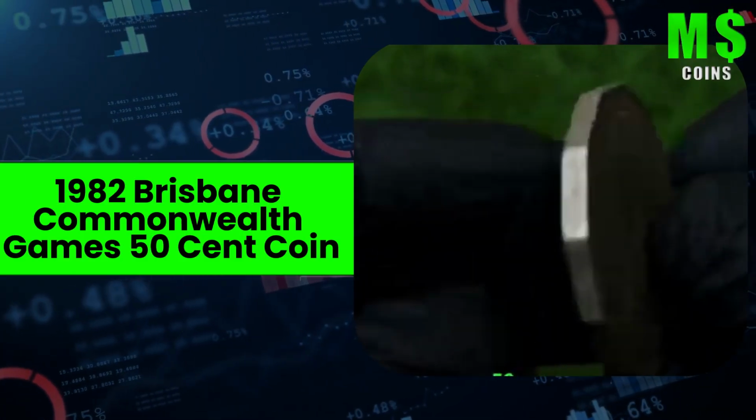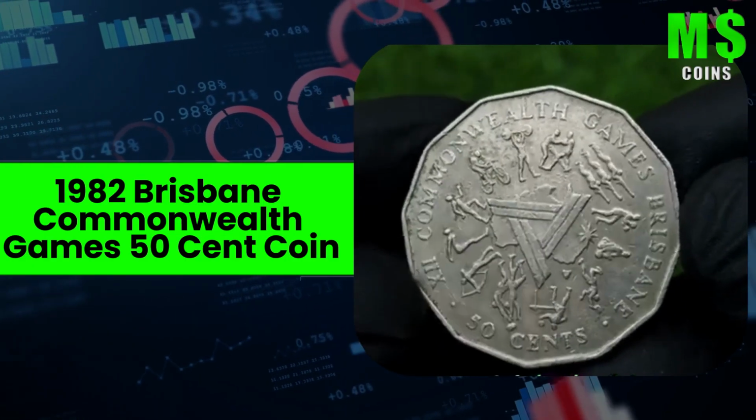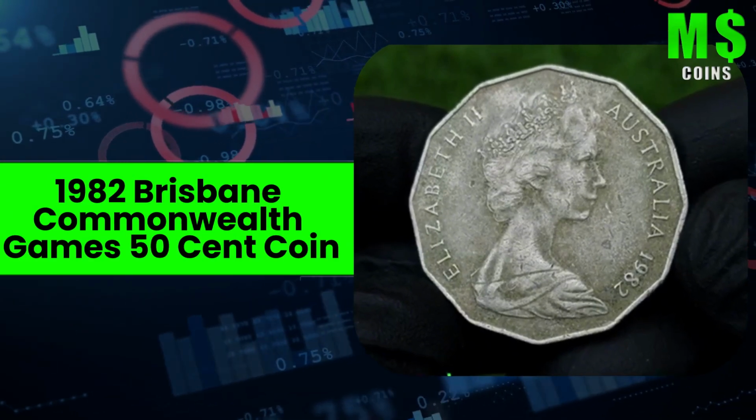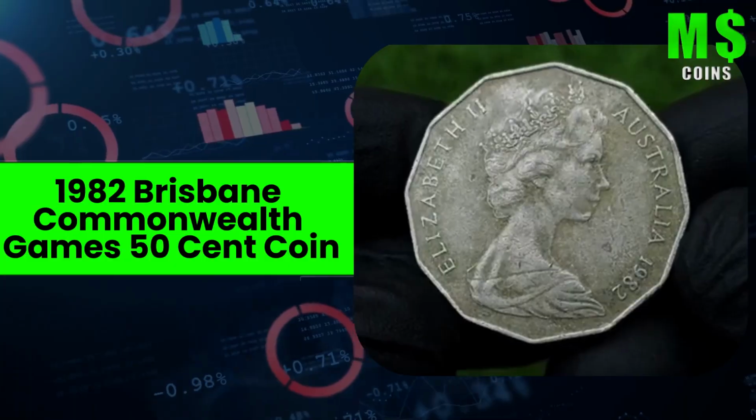Both have proven to be enduring favorites among collectors, not only for their market value, but also for the stories they tell about Australia's role on the world stage. Whether approached as a hobby or an investment, these coins reveal how something as ordinary as a 50-cent piece can capture moments of national pride and transform into a cherished collectible over time.